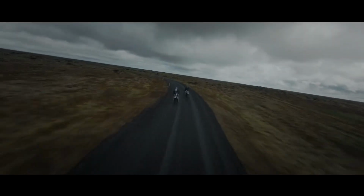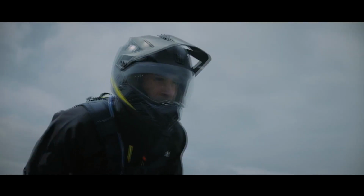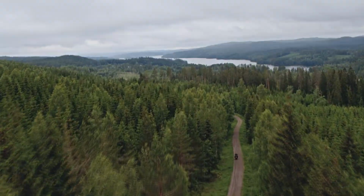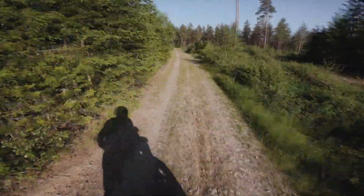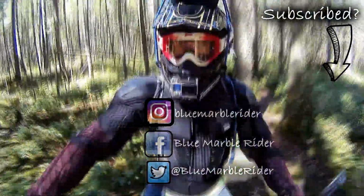Given the promo vids and the stats, Husqvarna's Norden 901 is aimed at the rider who wants a true enduro-capable ADV bike with the ability to cross continents on the blacktop at pace. It certainly sounds appealing. Time will tell if it's reliable, up to the job, and becomes the ADV icon it promises to be.